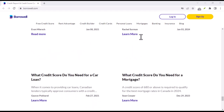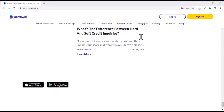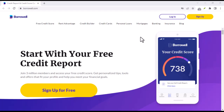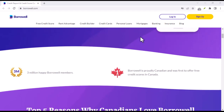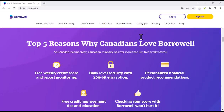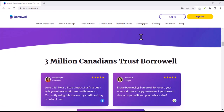Here's the crucial point, and the direct answer to our initial question. The Borrowell Credit Builder program states that it reports your payments to Equifax Canada as a Borrowell installment loan with a 48-month term at a 0% APR. This means, fundamentally, you are not paying interest on the payments you make for the Borrowell Credit Builder program itself. This is a significant distinction and a major advantage for individuals looking to build credit without incurring additional debt costs.